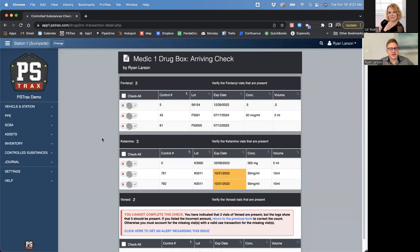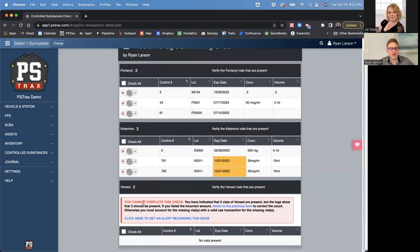Now, what I did on purpose is I actually typed in the wrong quantity for my versed. And you can see here, we have some checks and balances built into the system where if something doesn't quite line up with what the system is calculating, it will give the crews a warning here. And what this is really helpful for is just making sure your logs stay accurate over time. And so in this case, I inputted 2, and basically the system is saying, it looks like that's an incorrect number. And maybe I fat fingered it, right? And I just typed in the wrong one, in which case I can go back and just revise that number.